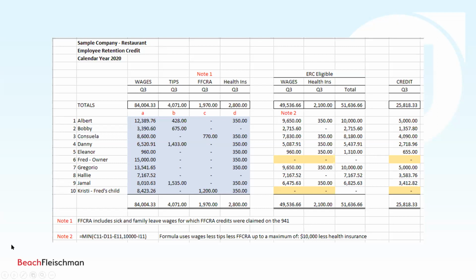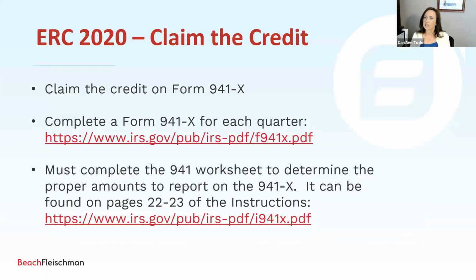Okay. All right, so we've calculated the credit. We are entitled to a $25,000 credit for Q3. Now what? Now what is you're going to claim the credit on an amended 941, right? This is Q3 of 2020. So that's in the past. You already filed your 941. Now we have to file an amended 941. So an amended 941 is called a 941X.